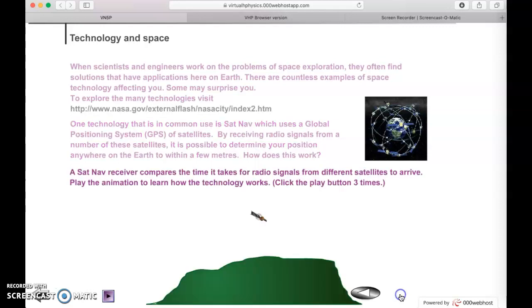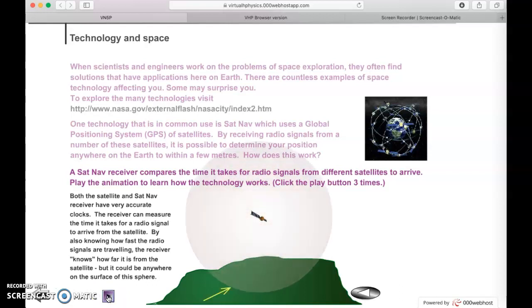You have a network of satellites up in space, and it's all actually based on very accurate timing. That's really important. These satellites are constantly sending out signals. If your device times how long it takes that signal to reach you, then knowing the fact it travels at the speed of light, so it's a radio signal, then we can work out how far away you are from that satellite. But that means you could be anywhere on the surface of this sphere.